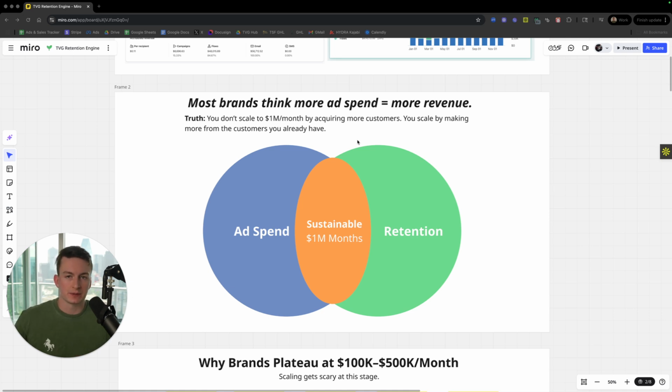Now, most people are focused on the acquisition side. They'll tell you to spend more money on ads and that's going to solve all your problems. What we found and what we're really focusing on is how do we bolster the back end retention engine to ensure that we can be more aggressive on the advertising side.